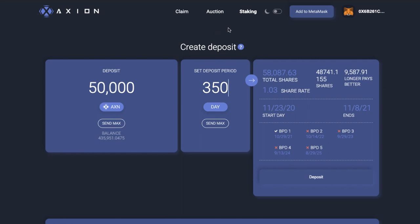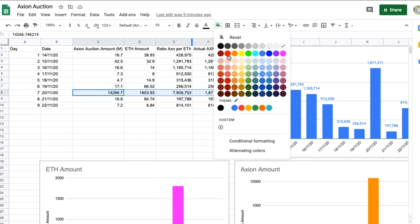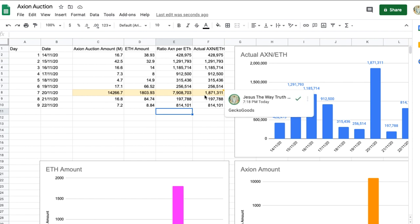So really cool. Let me just jump to the new charts that I've done. So you can see all the chart histories all the way from auction 1 to 9, including the mega auction here. I might just highlight that in a nice colour. So it ended up just under 8 million, of course, and the final amount based on CoinGecko was just under 1.9 million Axion per ETH. So that's super successful. That was way better than Uniswap, which was at that time about 1.2 million per ETH. So that was successful from that point of view.